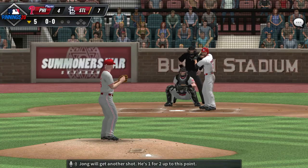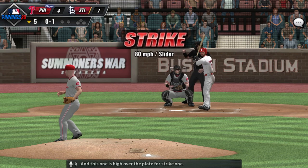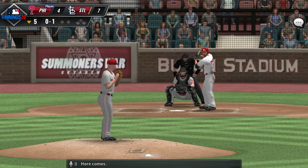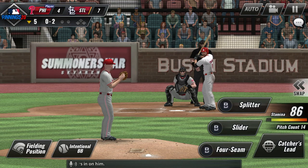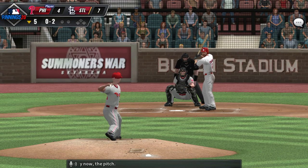Paul DeJong will get another shot. He's 1-for-2 up to this point. And this one is high over the plate for strike one. Here comes. And he watches a called strike as this one bears in on him. He's ready now. The pitch.